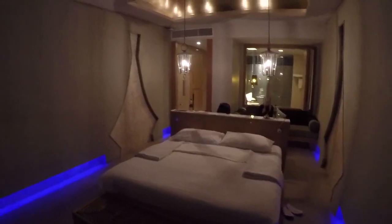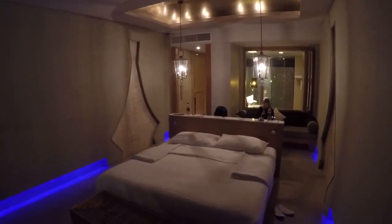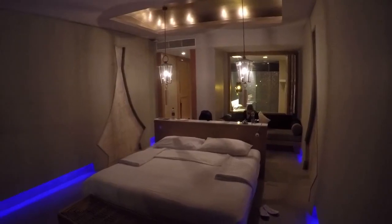Sink, open area, so from the bedroom. But I think we have got the best location. I want to have a bath every single day. Oh, this looks so mad.